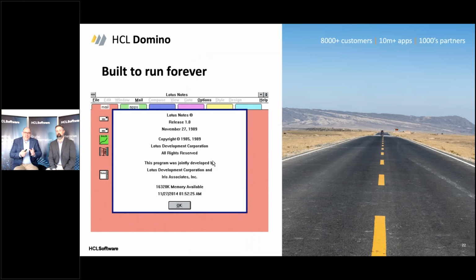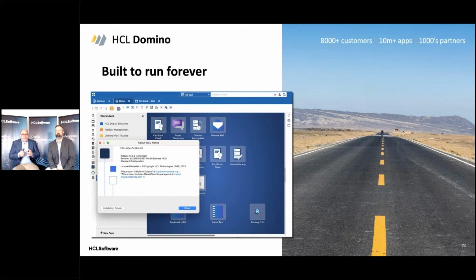But we often get asked, what's the return on investment for Domino? Well, your Domino apps are truly built to run forever is what we use here. We're not joking either. Applications that were written over 34 years ago in Notes 1 will work today in Domino 14.